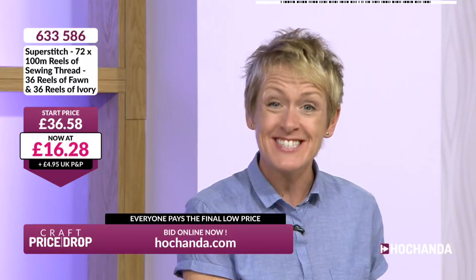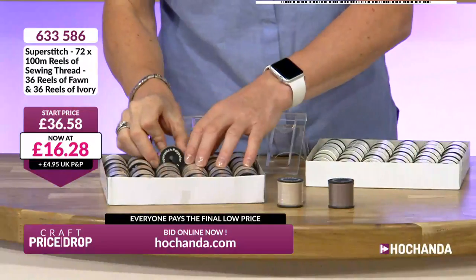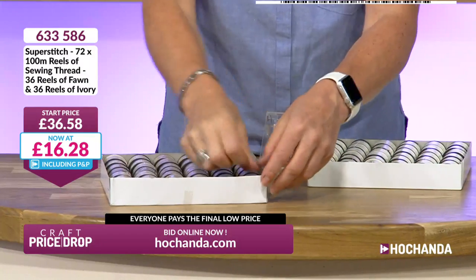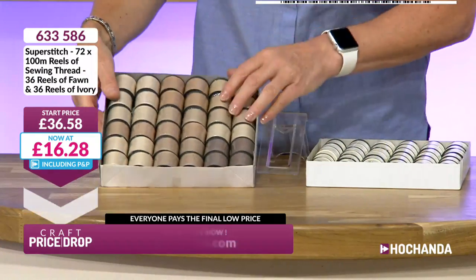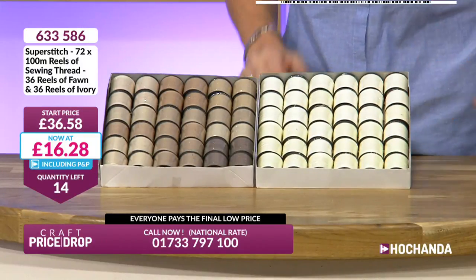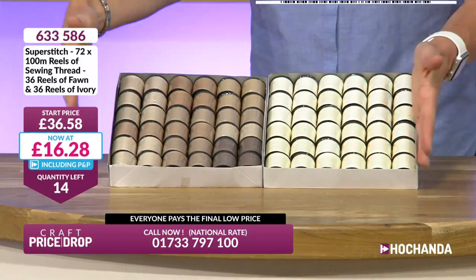Anyway, if you want to get a hold of these, excellent value for money, £16.35. 36 ivory. 36 of your fawn. I'm just popping that back in, then I'm going to tilt it up for you. Rebuild. We can do it. Yes, we can. Oh, imagine these in your craft room.